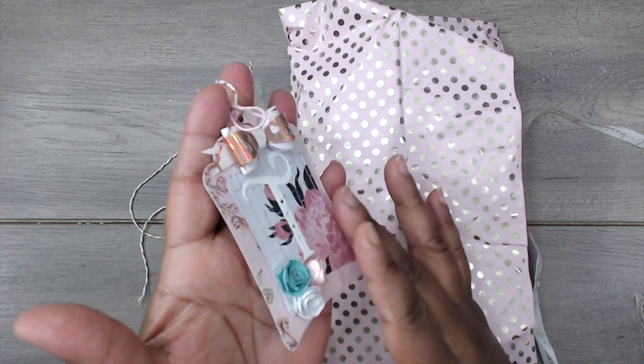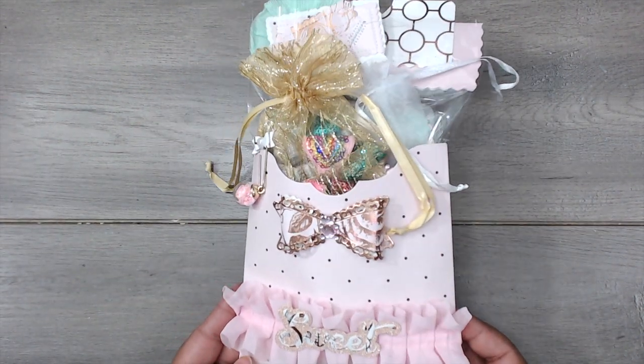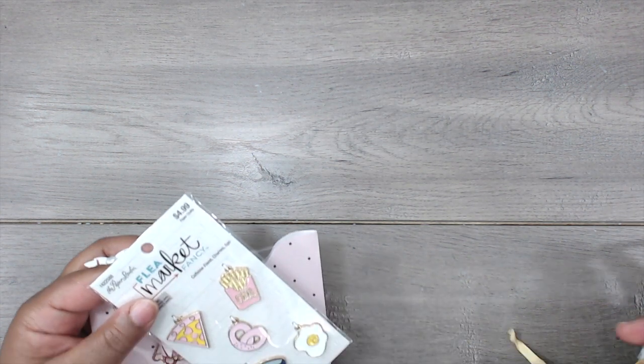Like, seriously, gorgeous. I love them. All right, this is what was inside of her beautiful tissue paper. So I'm gonna take out her swap. Oh, that is just adorable. And it's super loaded with a lot of things here.